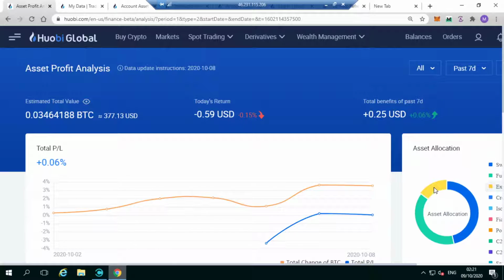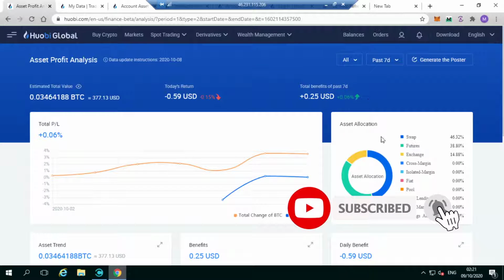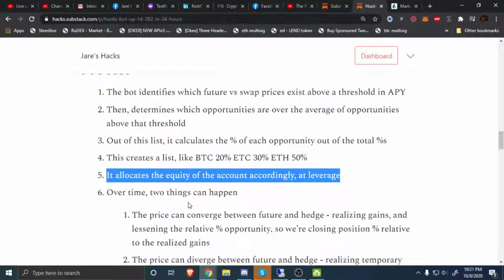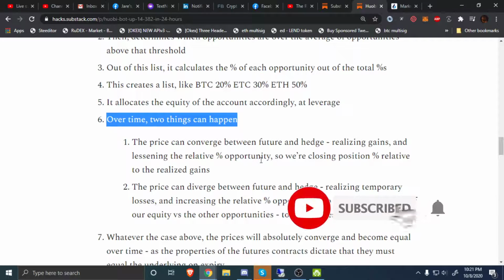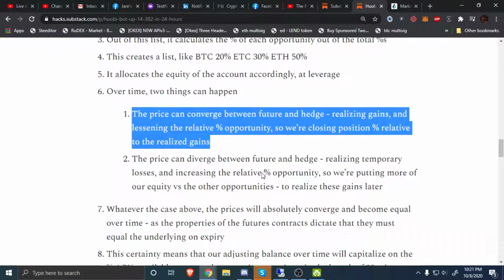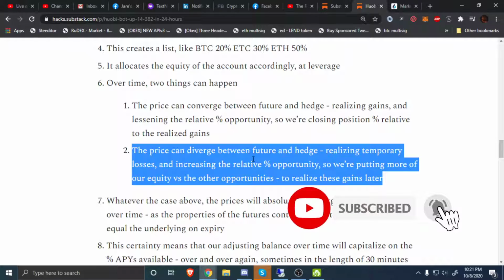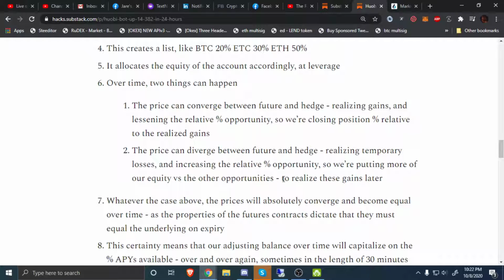Notice there's actually some balance right now on the exchange account, on our Huobi account that we're doing development on. Which means that I noticed that it was time to get out of a position and get into a new position. So over time, two things can happen. The price can converge between futures and hedge, realizing gains and lessening the relative percent opportunity. So we're closing position percent relative to the realized gains. Or the price can diverge from futures and hedge, realizing temporary losses, increasing the relative percent opportunity, so that we're putting more of our equity into these opportunities versus the other ones to realize these gains later.